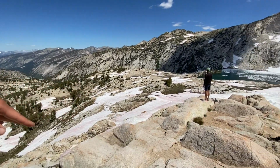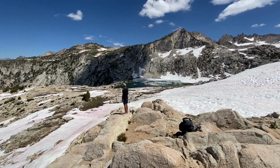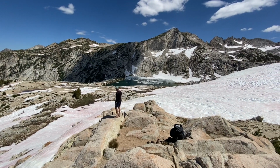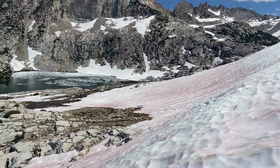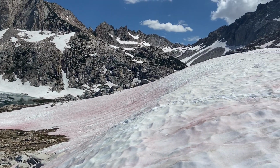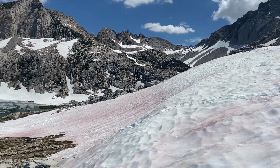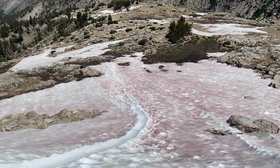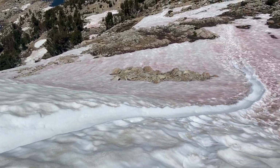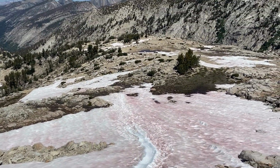You can't really see it from here, but there's an area that we were hiking up where we put on our microspikes because it was really, really steep. So we were coming up this side of the pass and we walked up this really steep section with our spikes on. But if we were coming down, we would have gone down this glissade. That looks like a lot of fun.